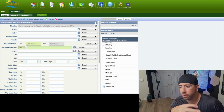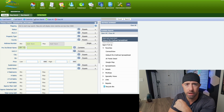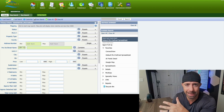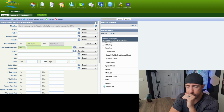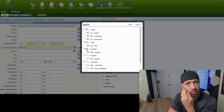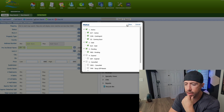All right, so what we're going to do when going into this map is put a few different things in here. Typically, when I'm searching for properties for you guys, you want to see the active status, because obviously you're not interested in anything that's sold. But what I'm going to do on here is keep the status as active, sold, and also pending. That way it really does show where a lot of these properties are at. So we'll go ahead and do that.